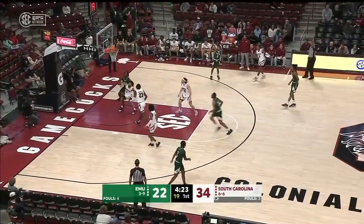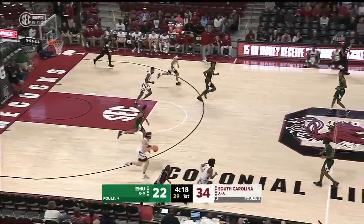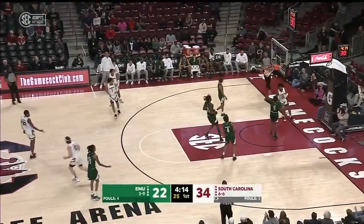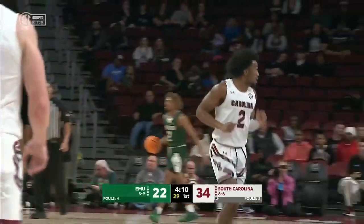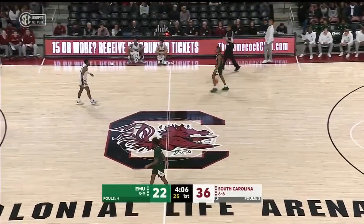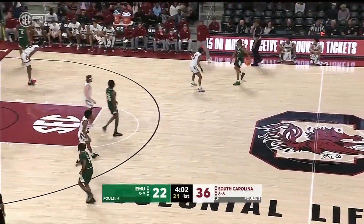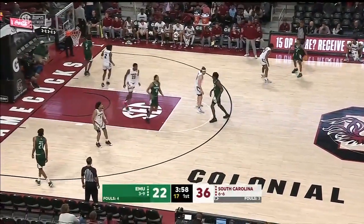Farrakhan for three. In and out. Fight for the rebound. It's Hayden Brown who comes away with it. Great feed to Carter. And that's what happens when you run the floor. You see South Carolina not just settling for the half-court offense, seeing what they can get first, being opportunistic on the break. And then if they have it, they're going to take advantage. Chico has seven.